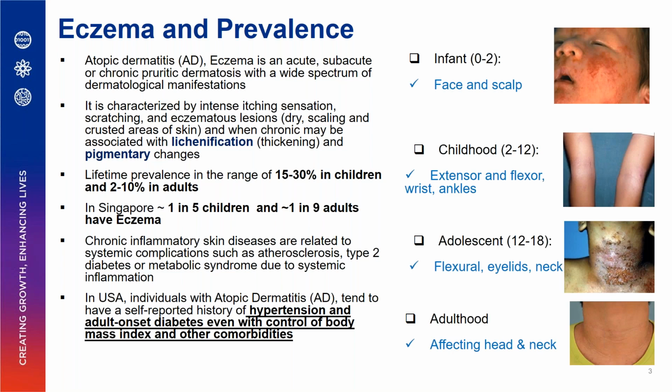Now, in infants, it can be seen primarily in face and scalp. In childhood, severity might occur in the extensor, wrist, or ankle, while in adolescence and adulthood, it can be dominant in necks or eyelid. Though distribution is not limited to some particular regions, it has some trends as a function of age, and severity vary accordingly.